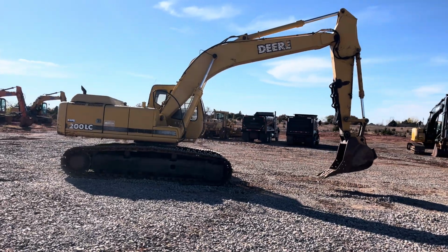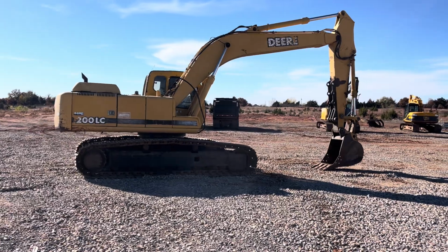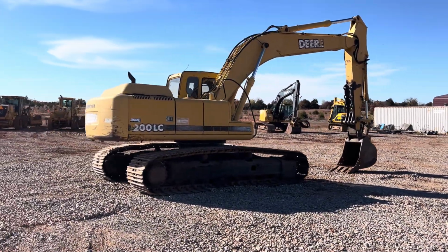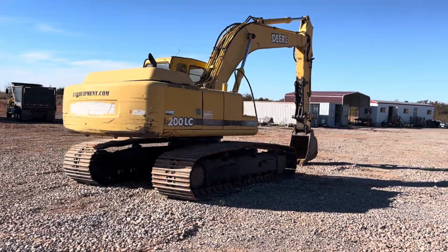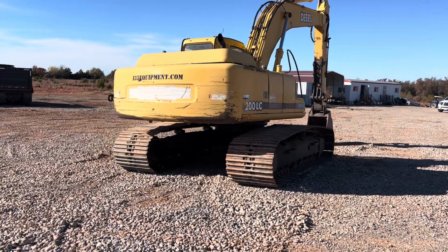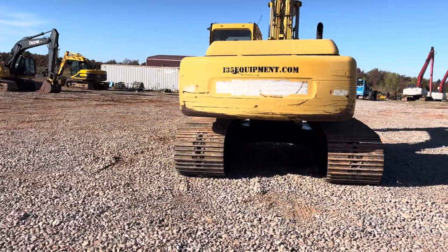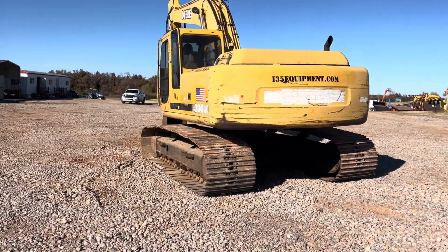This machine is operating great, has lots of power, and is straight from working, as it is a one-owner machine. It does have that John Deere diesel motor, no DEF required. Real nice feature. Cold working air conditioning, hot heat, auxiliary hydraulics. We do have both a manual thumb and a hydraulic thumb available if that is of interest to you.